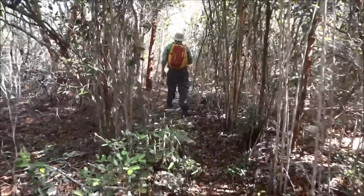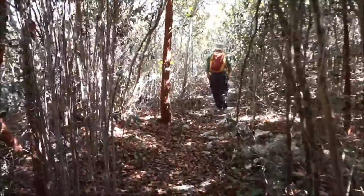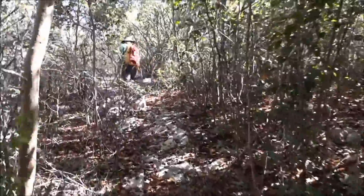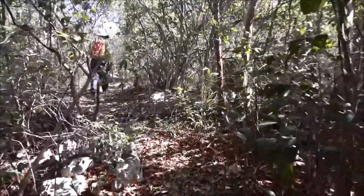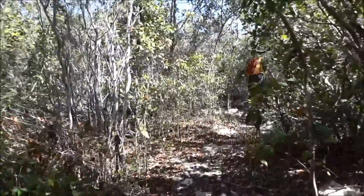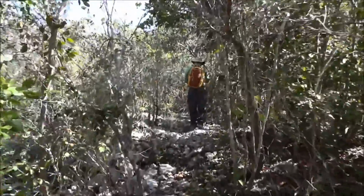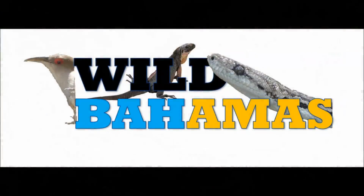So, the next time you're walking through the coppice forest, don't look at it as just a bunch of rocks and trees. It is an impressive ecosystem, teeming with life, from the smallest insects to the largest reptiles in the Bahamas. And Bahamian culture is strongly tied to the coppice too, as the trees and other plants have been used for lumber, food, and medicines. A true Bahamian experience would not be complete until you have had a chance to walk and explore the Bahamian Coppice.